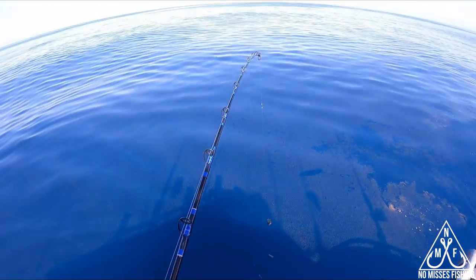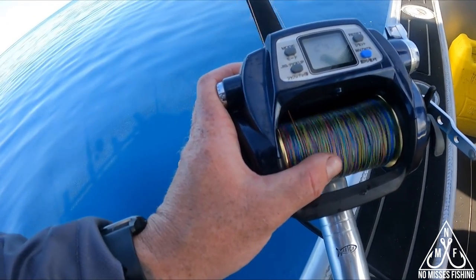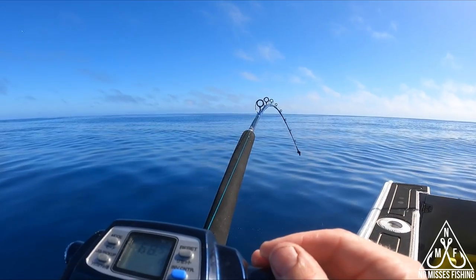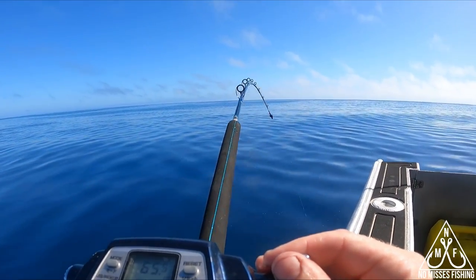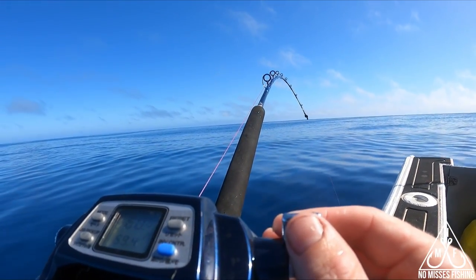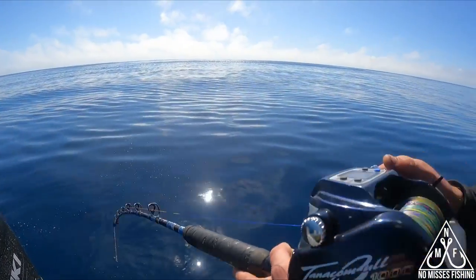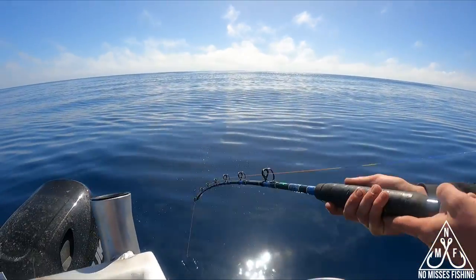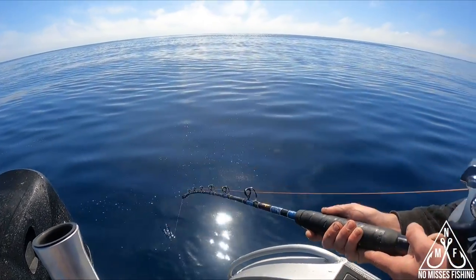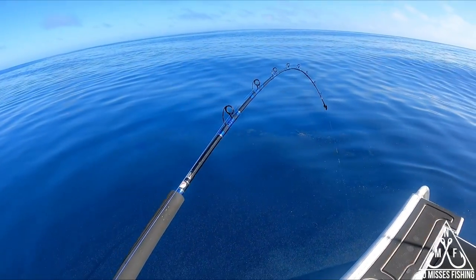Dropping two baits down. Good fish. It's Miami. Holy Jesus. Bro, that could be a big red. Hold on to him. I'm buckled here. This is mayhem.